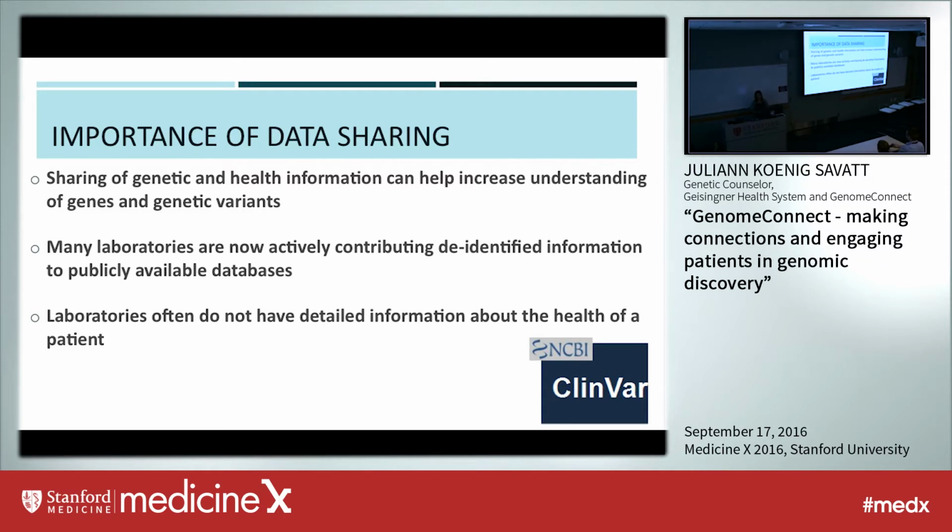Many genetic testing laboratories have recognized how valuable crowdsourcing information is, and they've begun to share de-identified genetic and health information with publicly available databases such as NCBI's ClinVar. They remove identifying information, name, birthday, and provide what they know about that genetic variant and any health information they might have about that patient. Unfortunately, genetic testing laboratories often have limited information about that patient. They might know about a few symptoms, but they don't have the whole health picture.